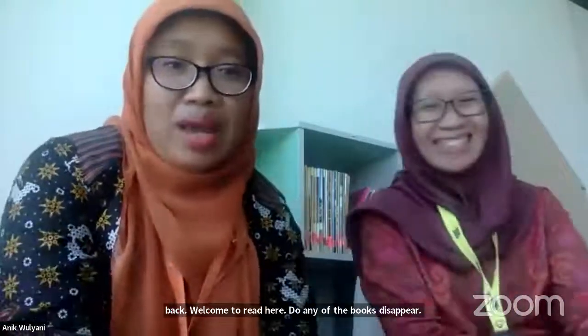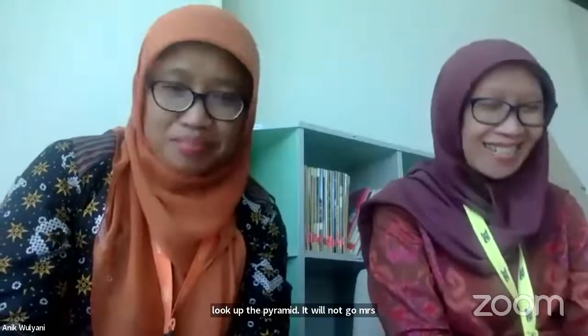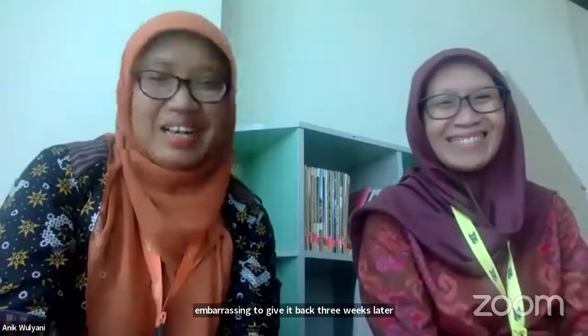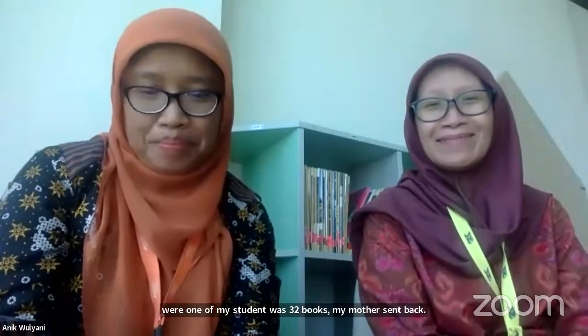Do any of the books disappear? Hopefully not. That is why we would have someone to look after the books so that they will not go missing. It's always a challenge, I think. I don't think students actually want to steal them. It's just that they forget to bring them back, or they miss the day to return them, and it's too embarrassing to give it back three weeks later. So they just hope the teacher forgets. I had that with one of my students, whose mother sent back 32 books. Oh my God. Yeah, 32 books. So we have to be very careful about honesty systems.